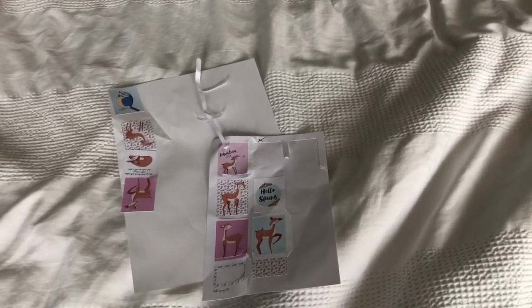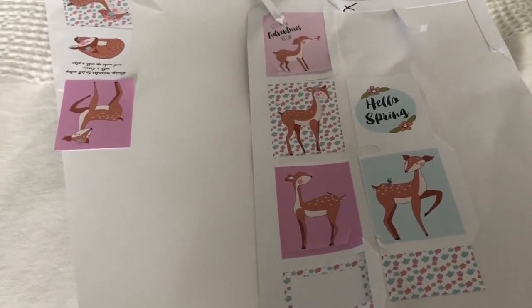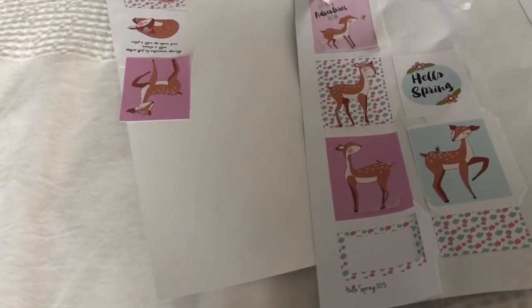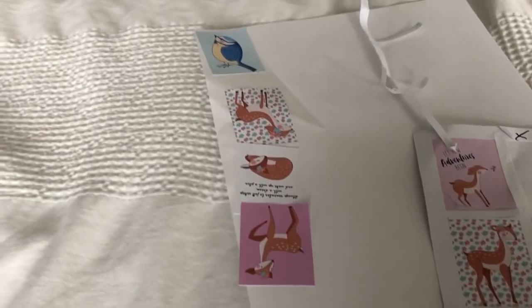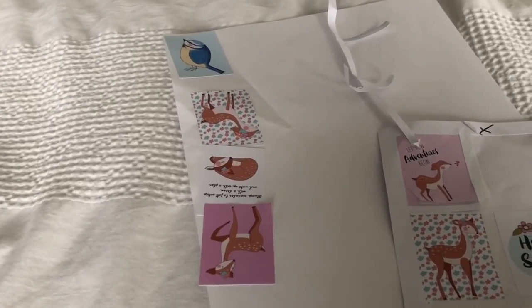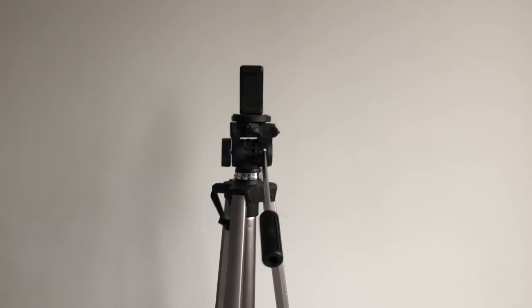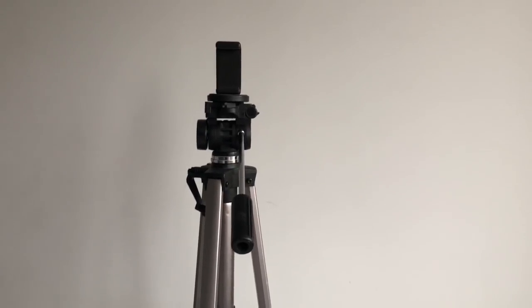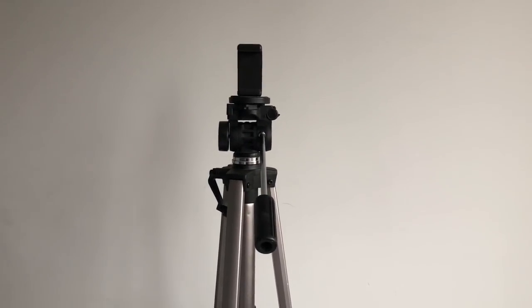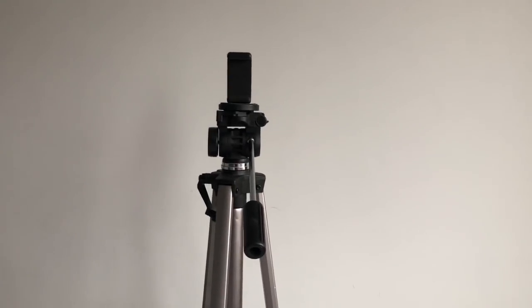And this is the Hello Spring that you guys have seen quite a lot because I showed you the creating of this in the studio vlog two weeks ago. So yeah, she's creating her own little picture. Don't know what she's doing, but she's doing something. I'm setting my tripod up because I'm going to be doing some filming. I hope the light stays in my favour, particularly as it's now getting late and it's actually drizzling outside.